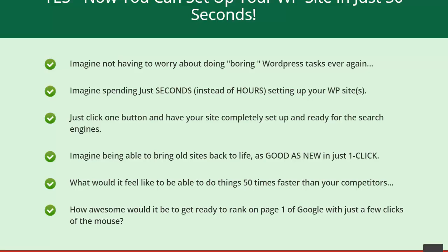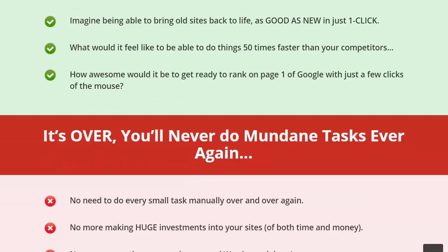Just one click and your site is completely set up, ready for the search engines. You can also bring old sites back to life in just one click. Imagine if you could do things 50 times faster than your competitors. How awesome would it be to get ready to rank on page one of Google in just a few clicks of the mouse?